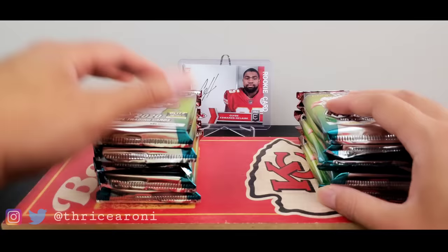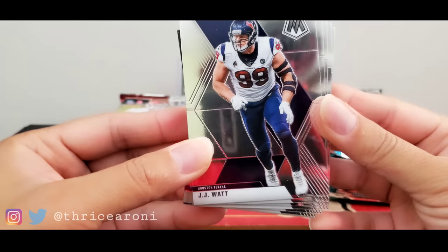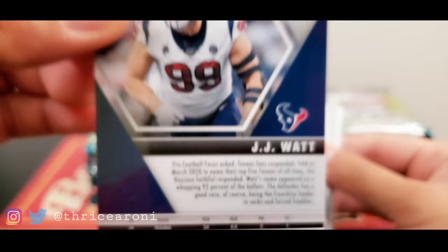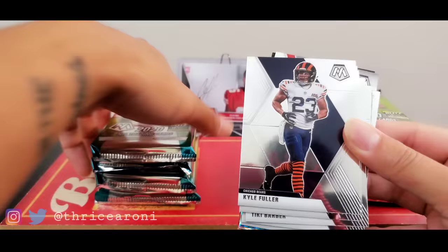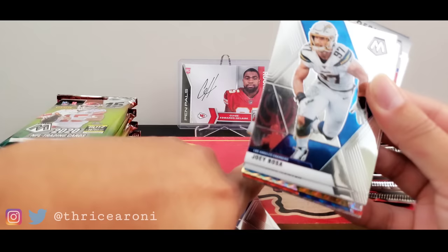So here we go, first pack, and here's what the card looks like right here. And here's the back, JJ Watt. Here's the back of the card, looks pretty nice. Can't wait for those silvers. And then we're gonna run through these here. Kyle Fuller, there's a Chiefs PC hit. Len Dawson, Tiki Barber. Let's do this. Let's put this to the side. Make room. Joey Bosa.